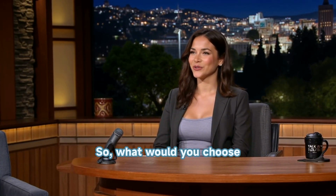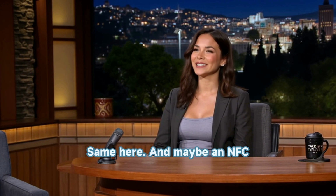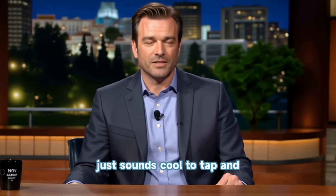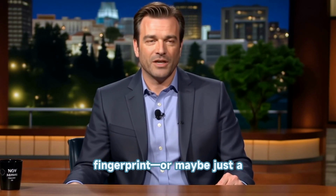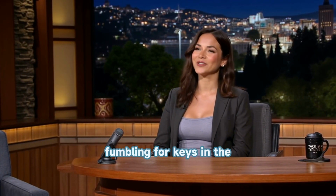So what would you choose for your own door right now? I'm leaning toward a biometric plus PIN combo. Best of both worlds. Same here. And maybe an NFC tag for backup access. Love that idea. Plus, it just sounds cool to tap and unlock. Totally. Feels like the future has officially arrived at our doorstep. And it's asking for our fingerprint. Or maybe just a quick tap. Either way, better than fumbling for keys in the rain.